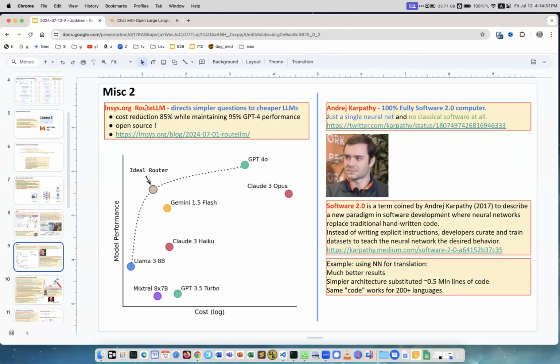LMSys RouteLLM. It's on Hugging Face, and the idea is that when you ask questions, for some questions you want to use a really good model, but for some questions any cheap model will do. So you can put a router which will select which model to route to. And this router is actually a trained large language model by itself. So this is a very interesting project. They created this router and you see the result: cost reduction of 85% while maintaining 95% of GPT-4 performance.